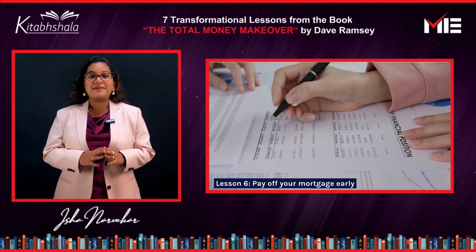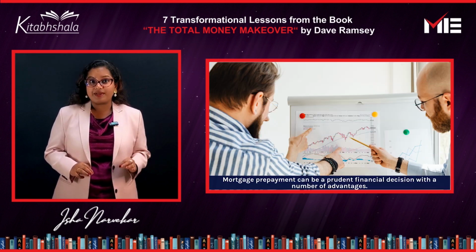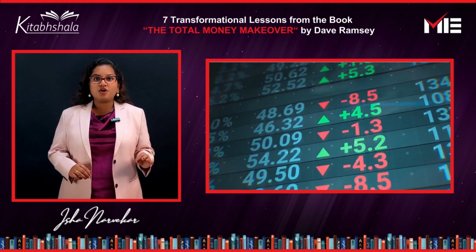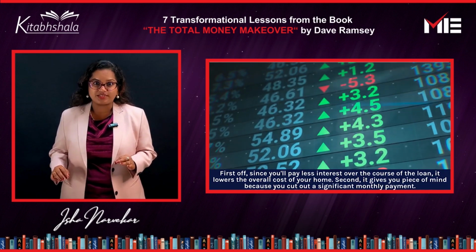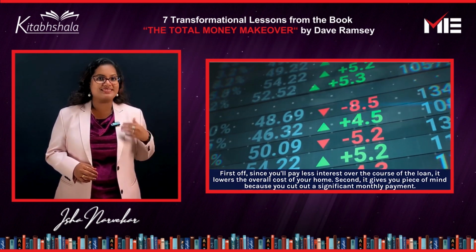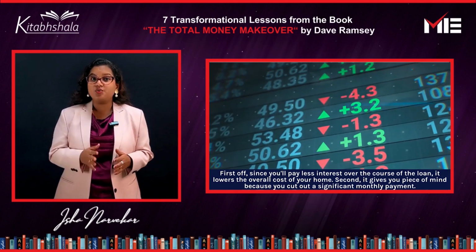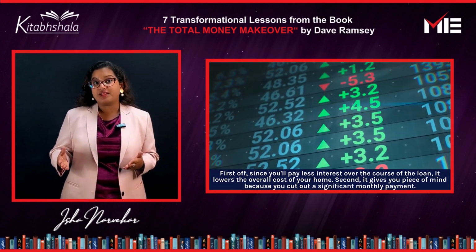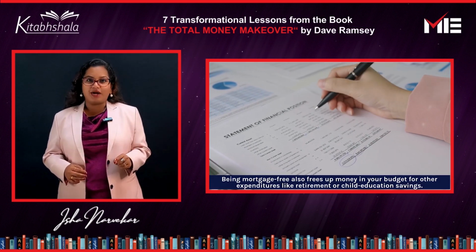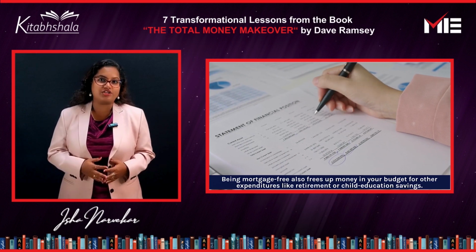Lesson number 6. Pay off your mortgage early. Mortgage prepayment can be a prudent financial decision with a number of advantages. First off, since you will pay less interest over the course of the loan, it lowers the overall cost of your home. Second, it gives you peace of mind because you cut out a significant monthly payment. Being mortgage free also frees up money in your budget for expenditures like retirement or childhood education savings.